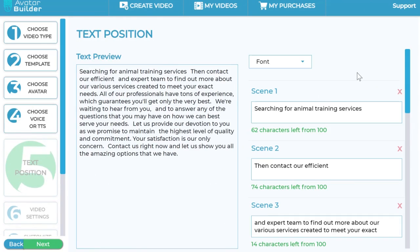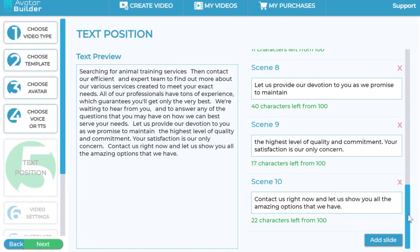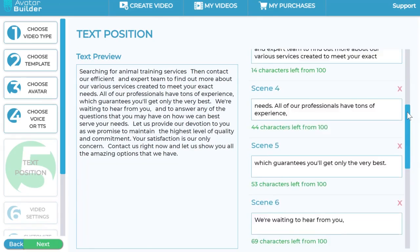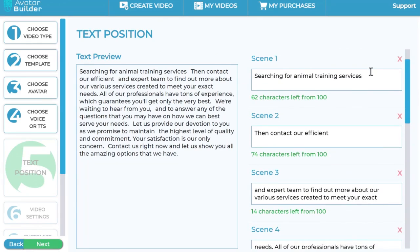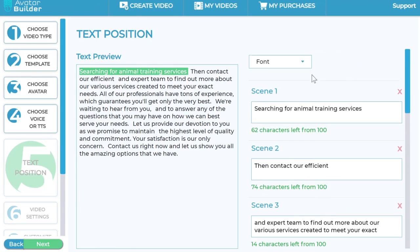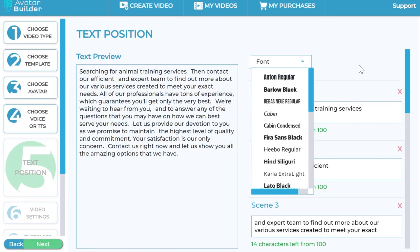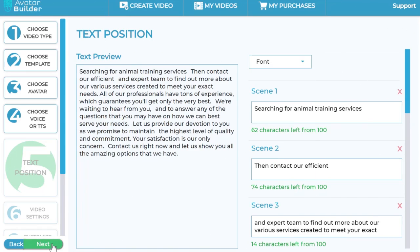Look at this right here. Automatically, we have a whole bunch of video slides and scenes created. Okay, automatically, it's using machine learning, meaning no matter what script you write, it's going to find out when to do the line spacing and all that stuff to make it really, really slick and professional. And you also have some font choices that you can use here to change up your fonts to your heart's desire, which is awesome. And then now click next.